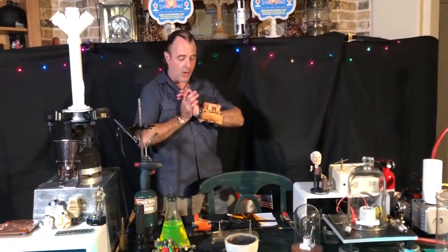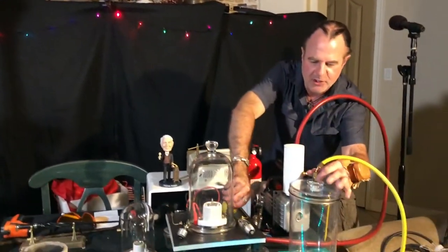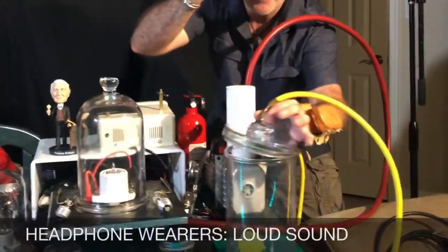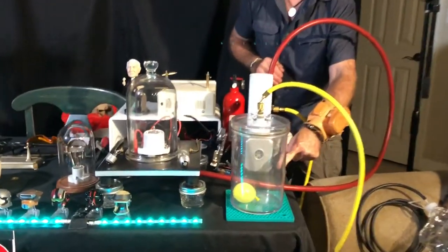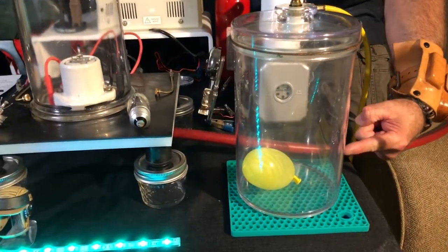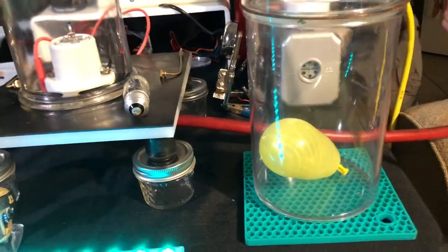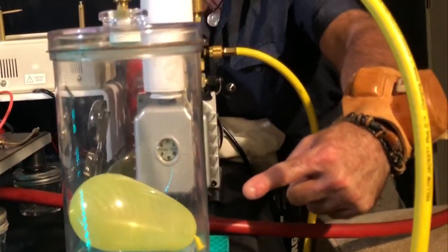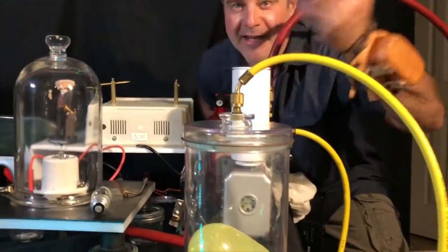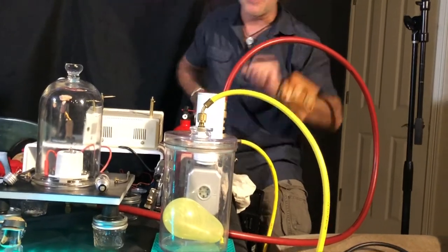Okay. Let's see, what did we do? Ooh, we did a great experiment, a little demonstration. Check this out, a balloon. And if you put that in a vacuum chamber, you turn it on, small balloon becomes a large balloon. Yeah. You should try that at your next party. It's a great party trick. Water vapor, it makes the air moist. Very cool. I will turn that off.